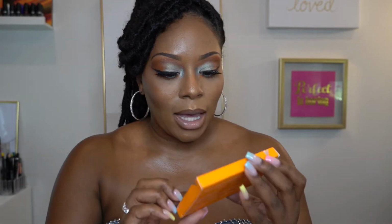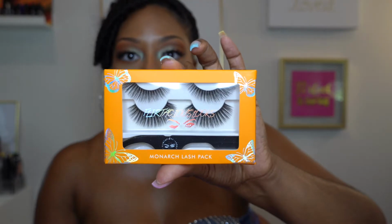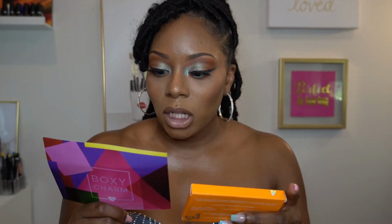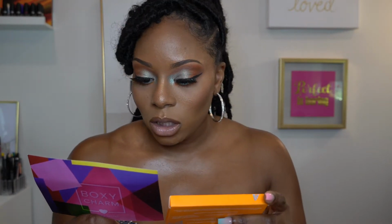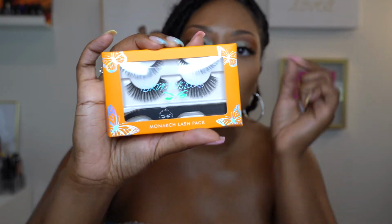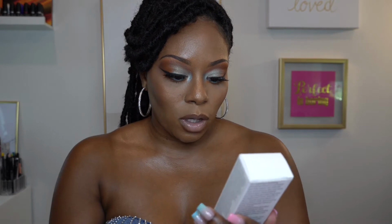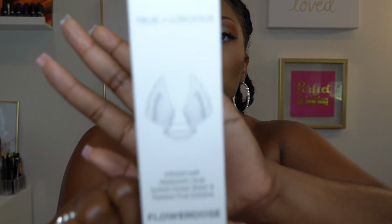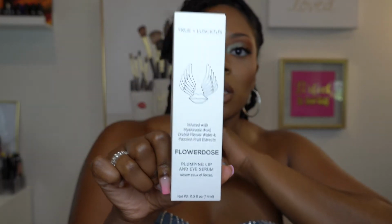Alright, so first thing we got is some lashes. It says Flirtatious Looks Cosmetic Lashes. Okay, so it has like 2 lashes and it also has the tweezer thing to put them on. So far so good. Can't go wrong with lashes. And then we have, what is this? It says True Luscious infused with hyaluronic acid, flower dose plumping lip and eye serum. So some type of skincare product. I don't know, when I hold up white products you can't really see it.